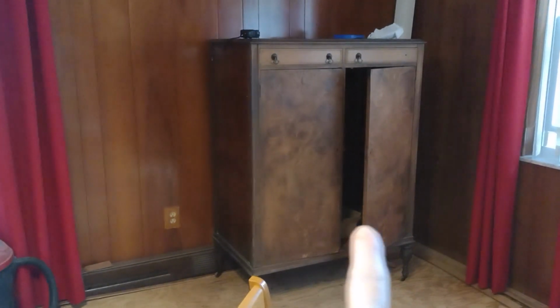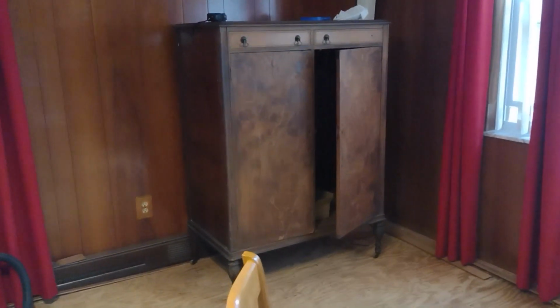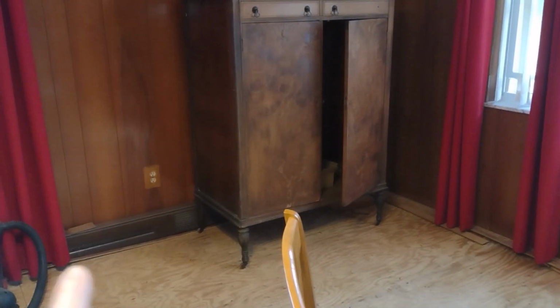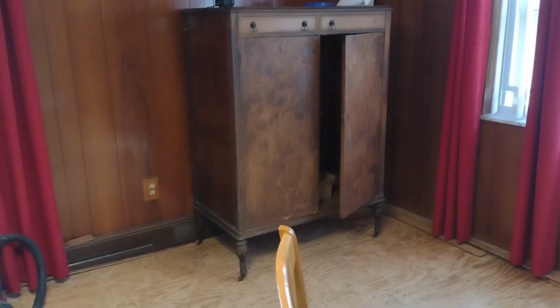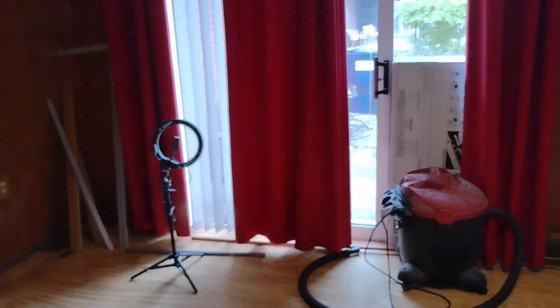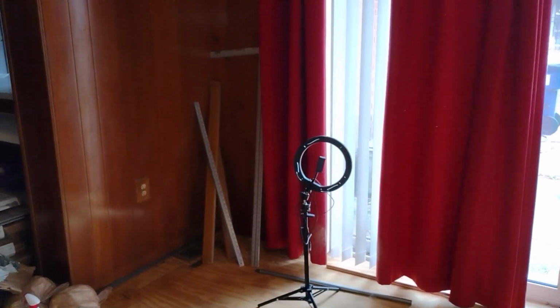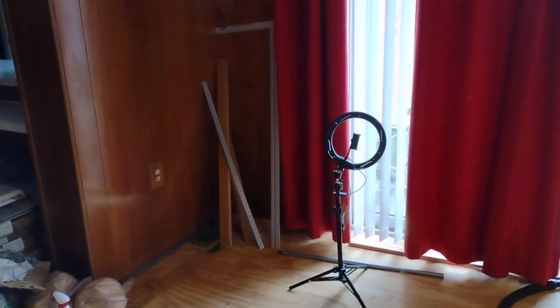I moved the gentleman's hutch over to here, and I'm thinking about maybe putting it there. We don't use that electric heater thing, so that would not be an issue for us. But I'm thinking about moving it over to here because it's always been over in this corner. And I don't know, I'm just kind of ready for it to be somewhere else, but we'll see.